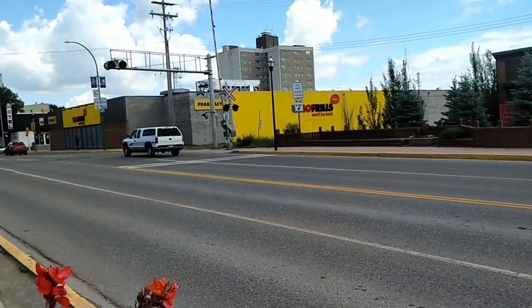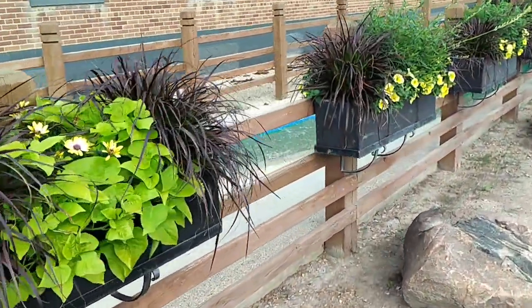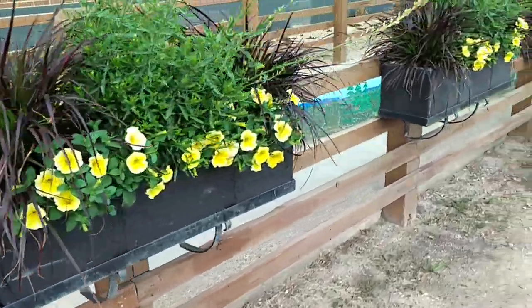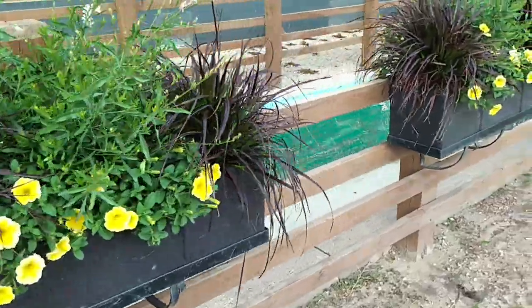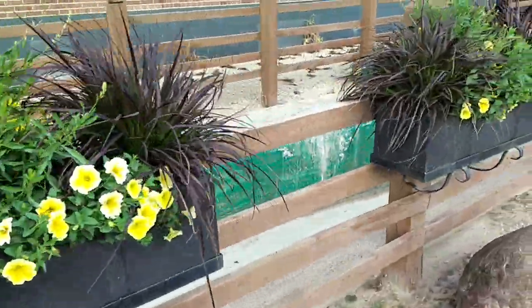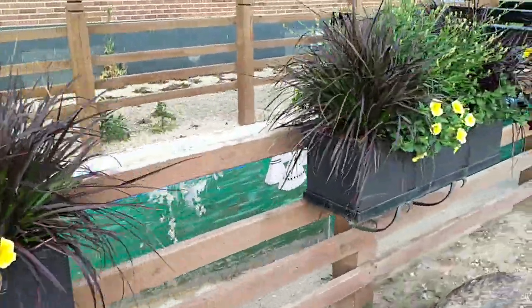Now, you wouldn't normally walk here, but check out all the flowers they have put along this walkway. We're just going to kind of cheat here and go where there is no sidewalk so you can see all the window boxes. Dauphin calls itself the City of Sunshine, but you could also call it the City of Flowers. They've done a lot of work to make Dauphin into a very welcoming town.